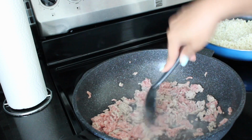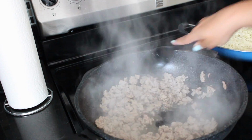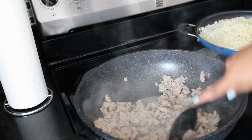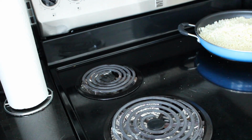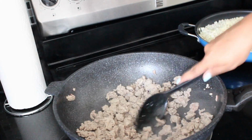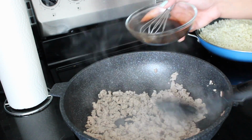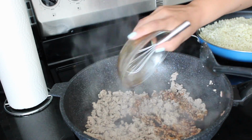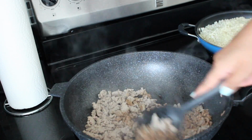I added in just a little water to help it cook faster, some salt, some pepper, and just stirring that around. Continuing to cook my lean ground turkey, there was a little bit of liquid that came out of it, so I ended up dumping that out, because when I add the honey mixture I like it to get a little bit caramelized and crispy, and with a bunch of water in there, you can't really achieve that. So I'm adding in the rest of that sauce and turning up the heat slightly to help the sugars caramelize.